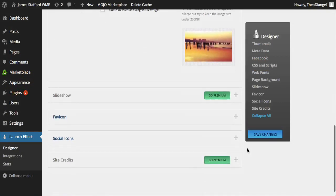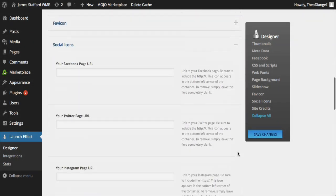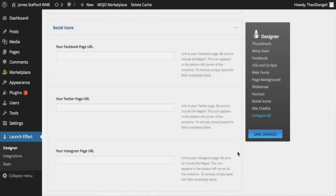Next, we have the option to connect our social media to the website. And all you need to do is enter the URL for each one. So your Facebook page URL would go here, your Twitter URL here, and your Instagram here. Launch Effect then creates the social icons for each one. They are clickable to your visitors and will take them to whichever one they click on.